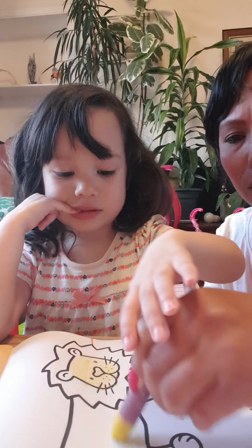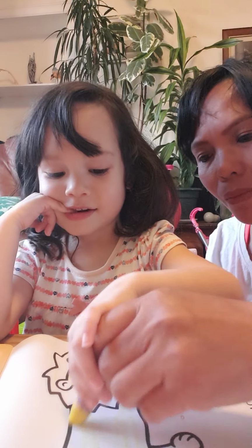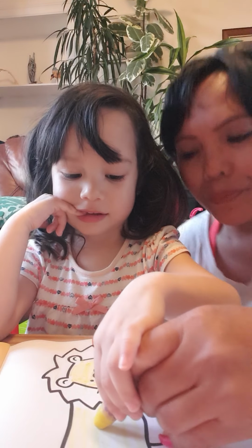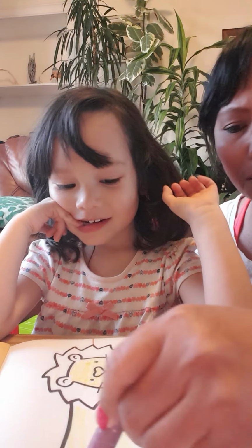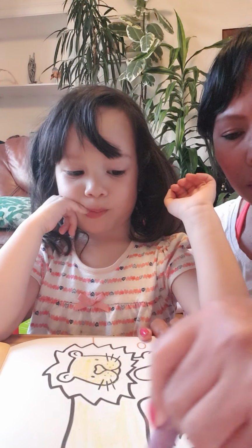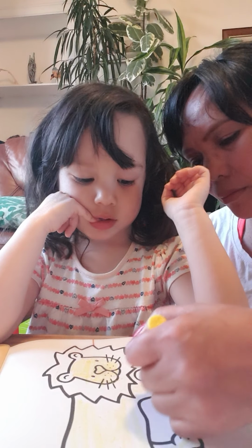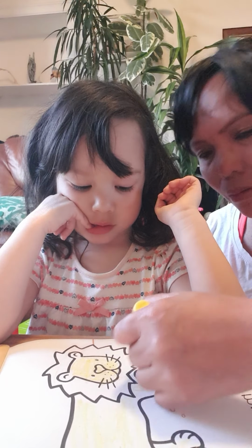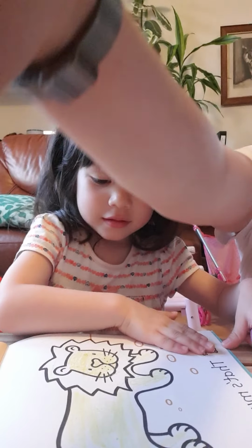It's a lion. Right? And you just have to do it like that, because it's all yellow. You see that? Yeah, it's all yellow. The body. And then the feet. Then the other one. And then like that. Yeah, it's perfect. This one. How about this one?